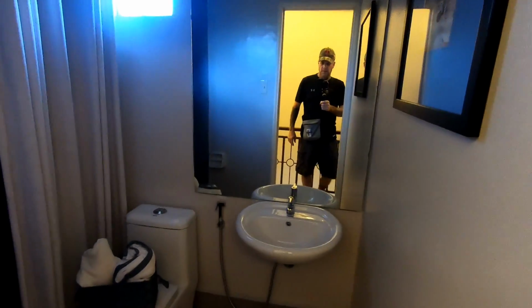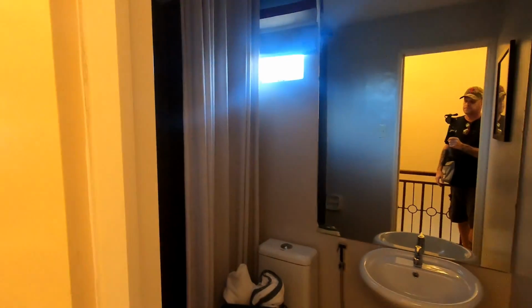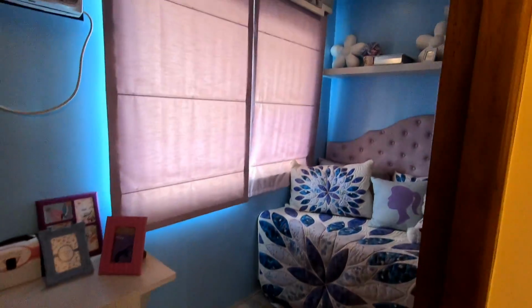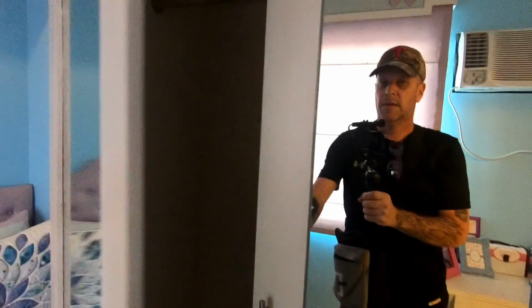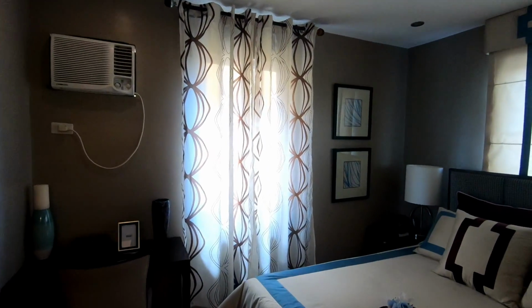Left is your CR. One bedroom. Closet space. Somebody was saying about closet. Here's a closet. Appears to be no extra room for like a laundry room. Master bedroom. A nice size master bedroom. Has its own private CR.